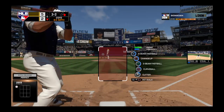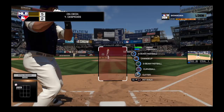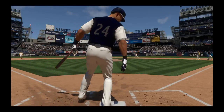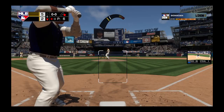And that misses 2-2. When you've got a guy that throws a good two-seam fastball, you have to be ready for him to try to run it inside and jam you. Good job to lay off that one, but I wouldn't be surprised if we see it again. Got him. And that's the 3rd time we've written a K next to his name in this one. Here's the left fielder, Yoenis Cespedes.